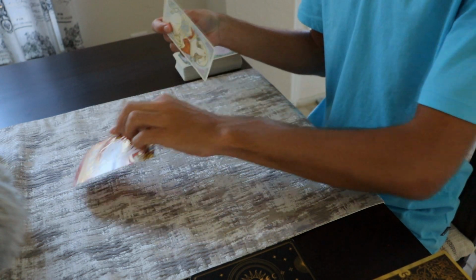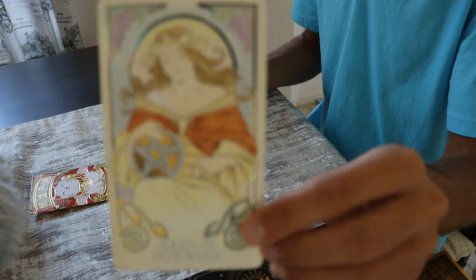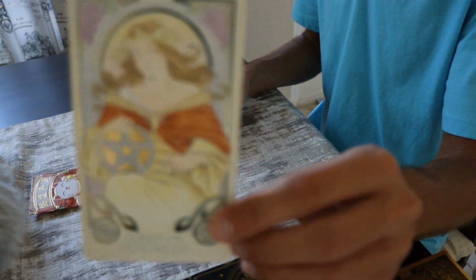All right, so final pouch 6, Fortune arrives. So this was one card, the Queen of Pentacles. The Queen of Pentacles.